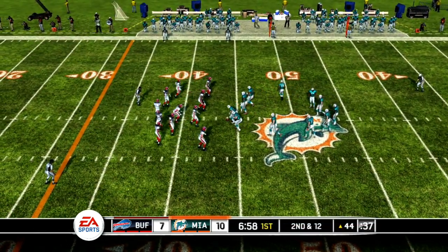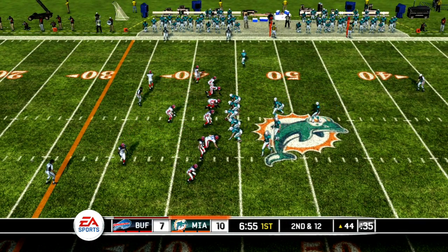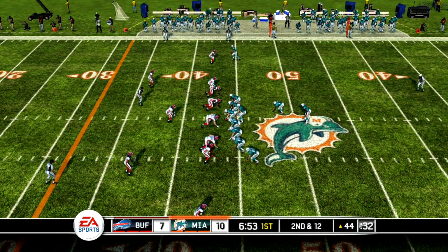Setting up blockers, he has it on the screen. That'll be a 2-yard loss. I don't think they fooled anybody on the defense with that one. They were just sitting out there waiting for it, and that's a loss.